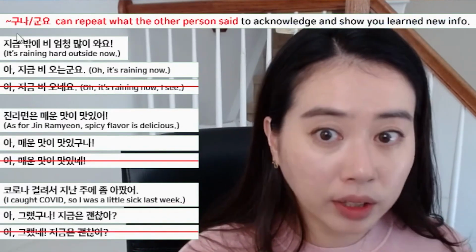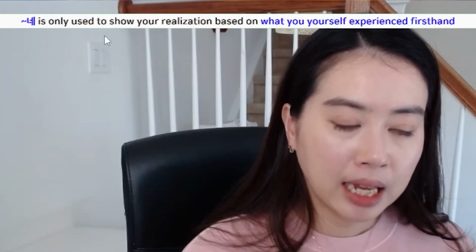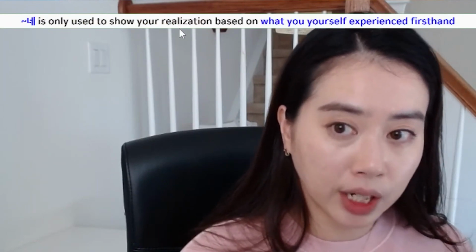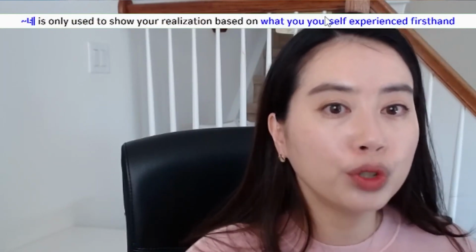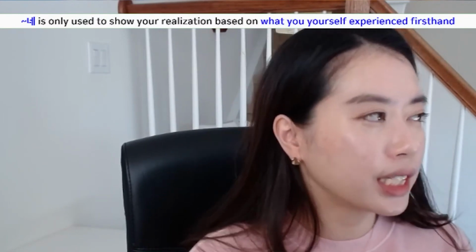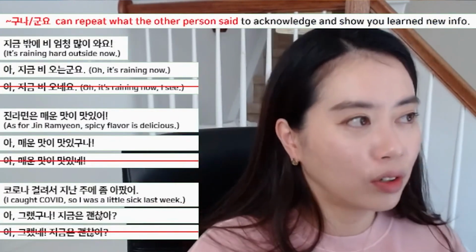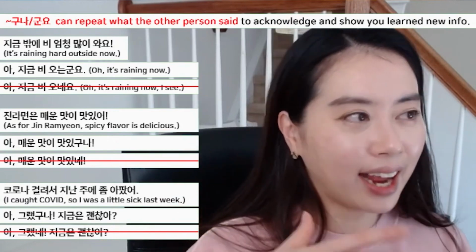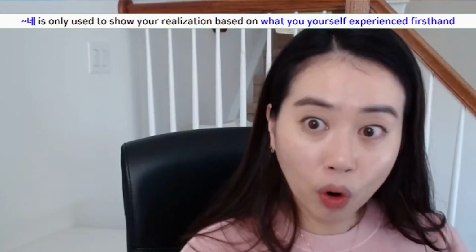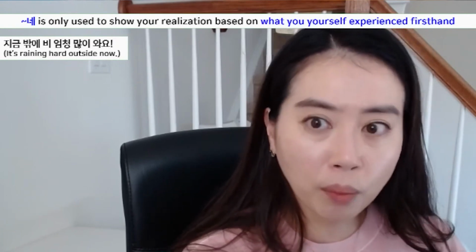In the same context, when can I use 네? Let's compare. 자, 네 is only used to show your realization based on what you yourself experienced firsthand. So think of this like intonation. I keep saying, 아, 그렇구나. 아, 그렇군요. It's like acknowledging what the other person said. Oh, really? 네 is, 어, 그렇네? 비 오네?